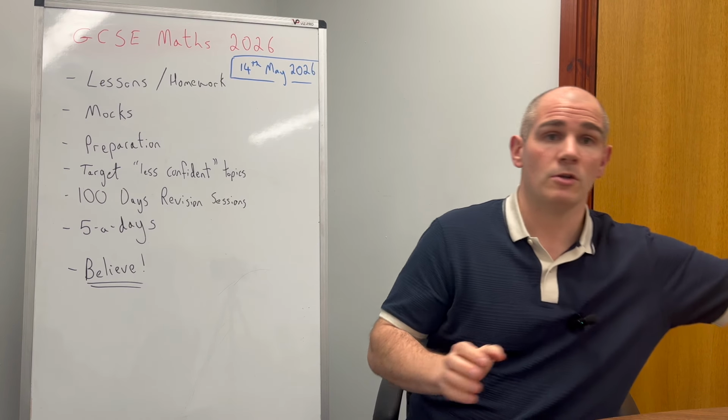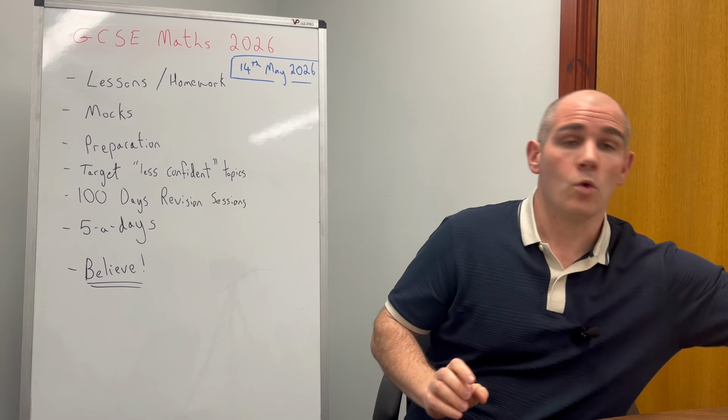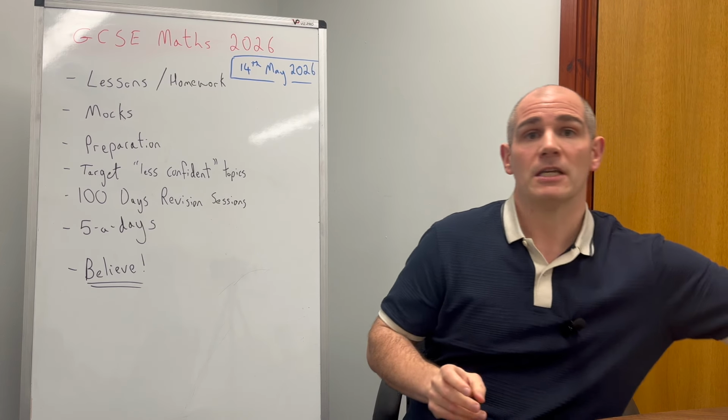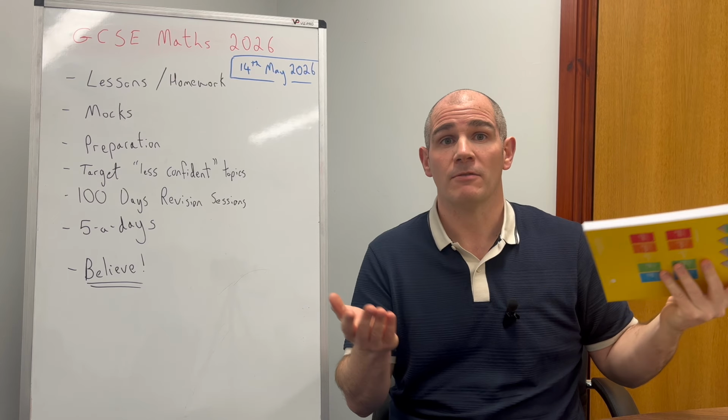So if you're preparing for GCSE Foundation, you could get the numeracy 5-a-day books or the foundation one. This one will be really useful for you. And also the foundation plus 5-a-day book. So those books will be really useful for you if you're preparing for a GCSE Foundation Maths.